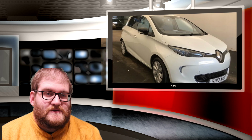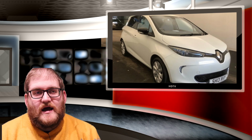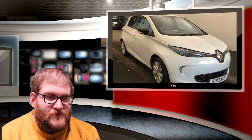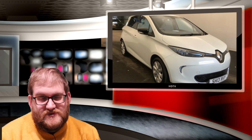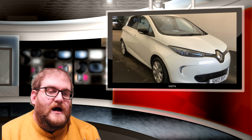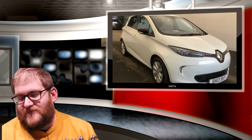Last but not least, the third bottom of the market contender I've got for you is the Renault Zoe. Now these are a little bit controversial because at this kind of money you're going to have battery lease. That's where you'll pay Renault, I think it's about 50 quid a month, 60 quid a month, to lease the battery. So the battery belongs to Renault or Renault's financial services company, and you're just renting it even though it's in the car that you've bought and paid for.